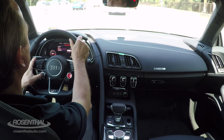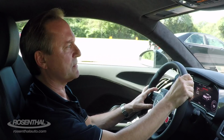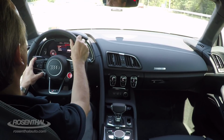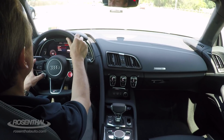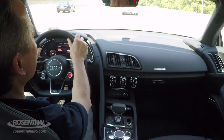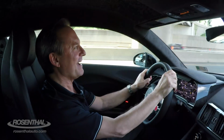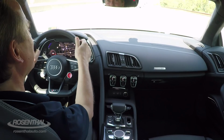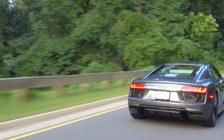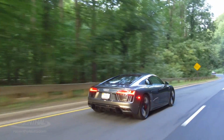Let's check the drive mode select. Ooh, we're in dynamic. We can go to comfort. Soften up the rough city streets. We can go to auto for the lazy driver. But I have to admit, I prefer dynamic. You feel that naturally aspirated V10 engine right behind you. It's just great. And the natural exhaust kicking you out. Bam!